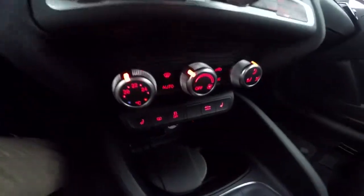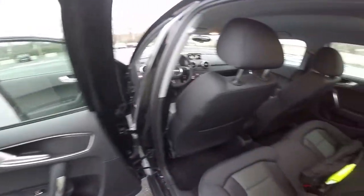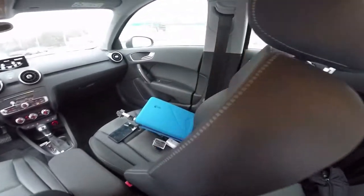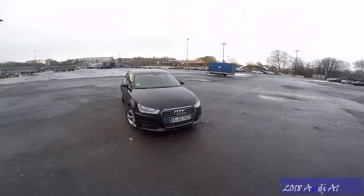The gearbox, a 7-speed S-tronic. Otherwise, good seats, space is not the strongest point, but it's not meant to be. Audi comes with a standard audio system having 8 speakers, which is reasonable. 2018 Audi A1, a small-sized actor on our stage.